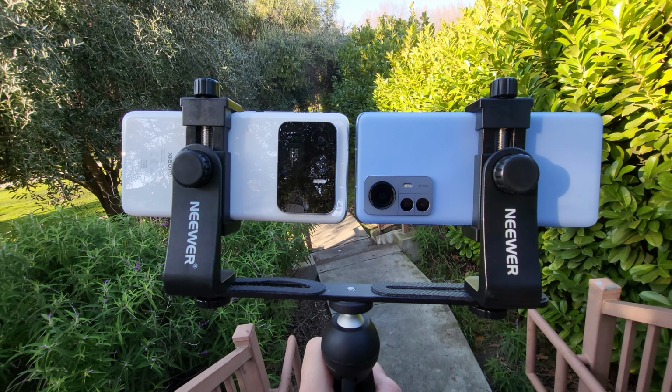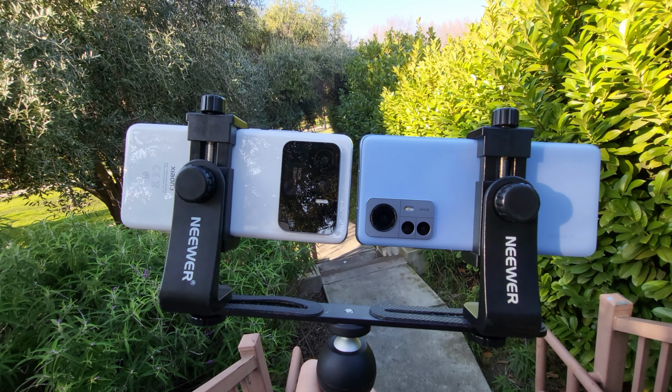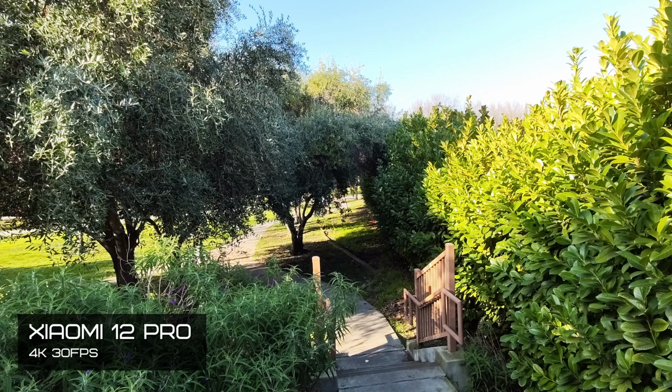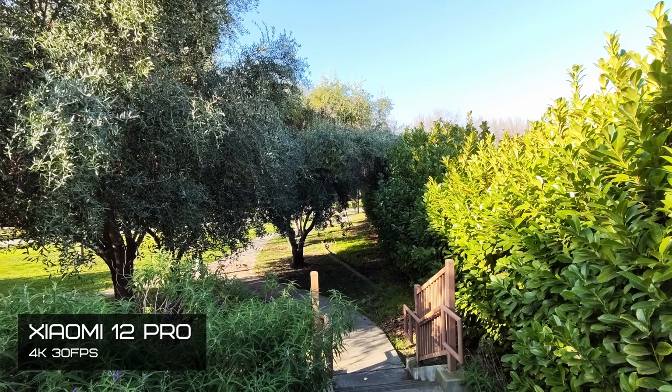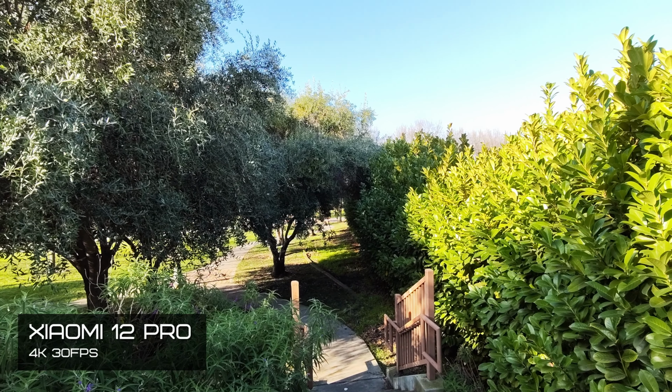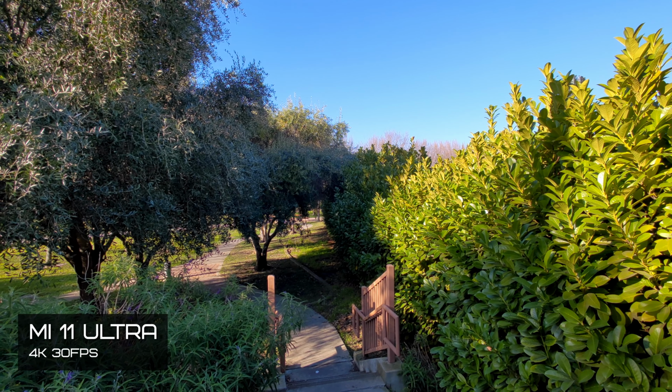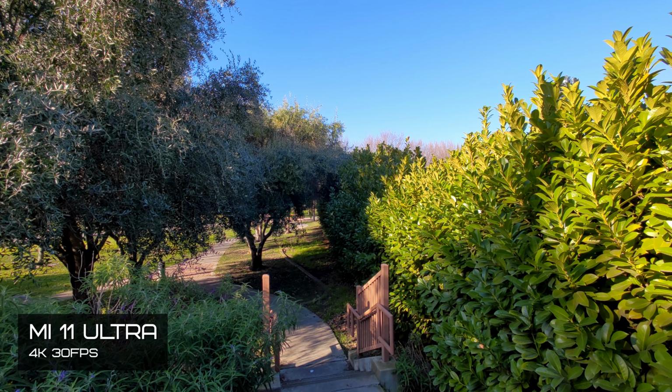Hi, so here's a rear video test on the Xiaomi 12 Pro and Mi 11 Ultra. As you can see, they're both recording from the rear-facing cameras. And this is at 4K, 30 frames per second from the ultra-wide-angle camera on each. And off the bat, you'll notice that the 11 Ultra has a much better exposure here versus the 12 Pro, which is much more overexposed right now.